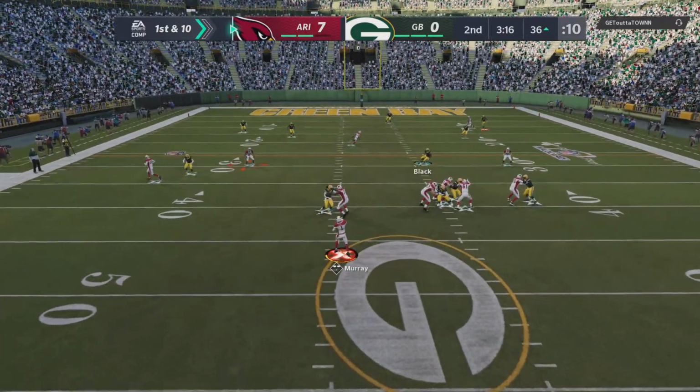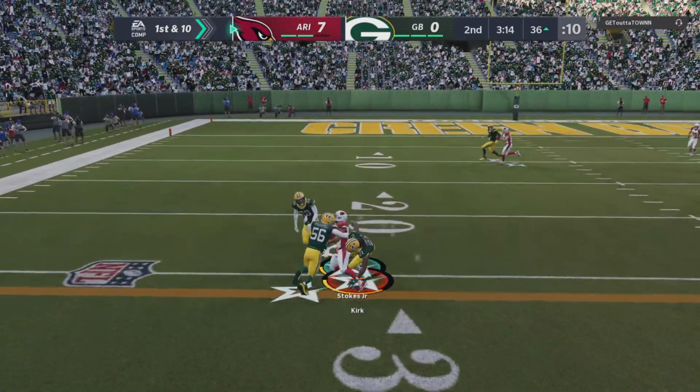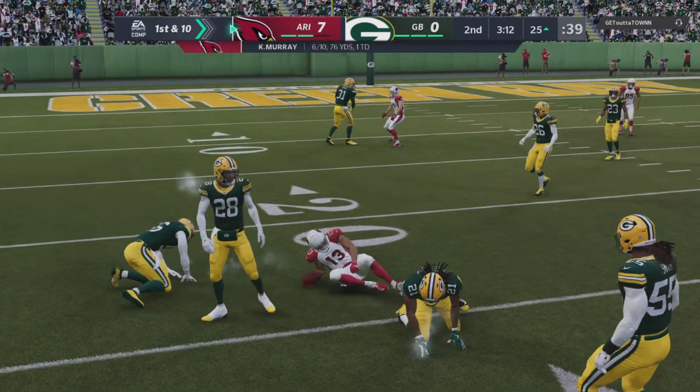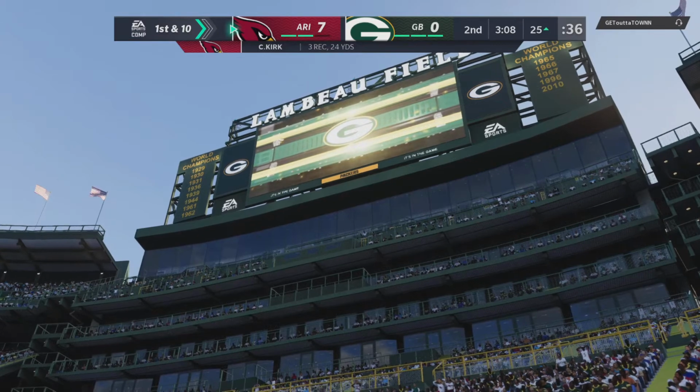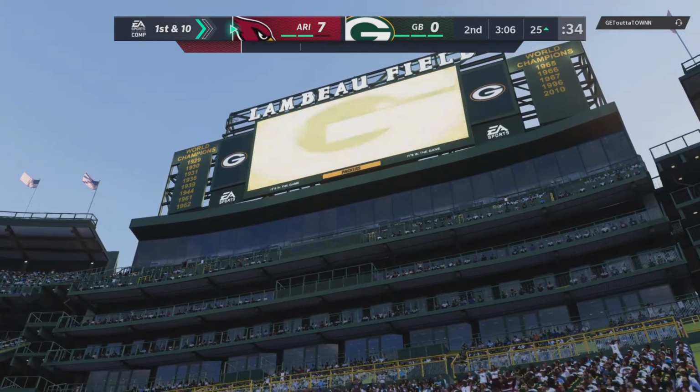Operating from the gun, Murray. Open man is Kirk, complete. And they're able to get this one past the 30 to the 25-yard line. It's a gain of 11 and a Cardinal first down.